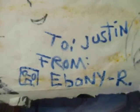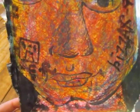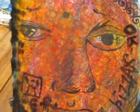Now, I also found this Ebony-R to Justin from Ebony-R, with a little cassette tape, mixtape. And Ebony-R is a local artist who does street art and stuff a lot. But his brother, Rob Woods, I actually have one of his books up here.